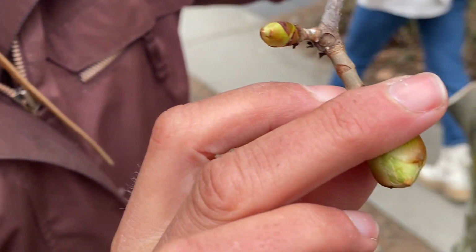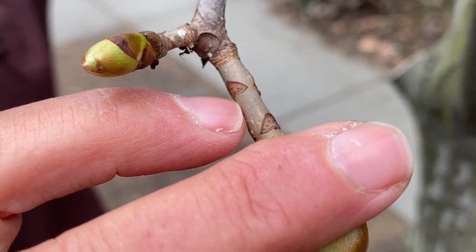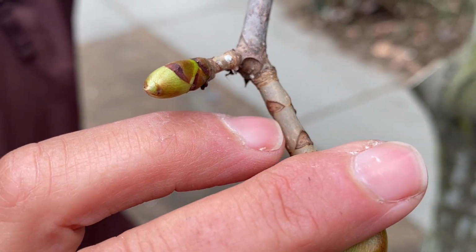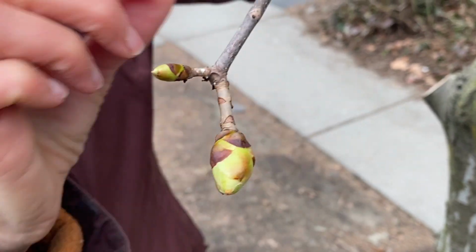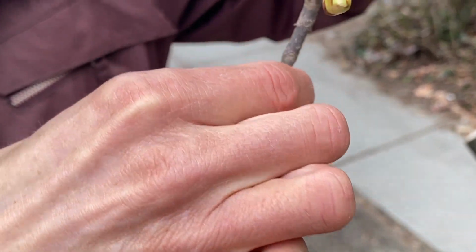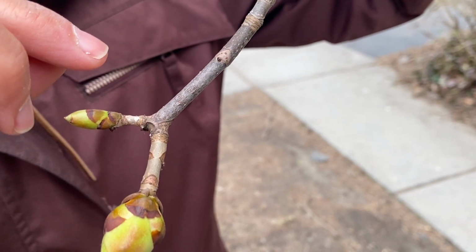You can still see the scars from where the leaves fell before. That's also a good clue to how large the leaves are if you see a big leaf scar. And you can see the growth rings. That's 1 year of growth. So some years there's more growth than others.